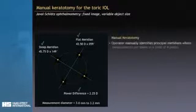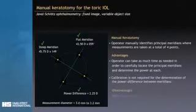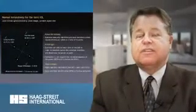So here we have the 3 things that we need for the toric IOL: the orientation of the steep meridian, the orientation of the flat meridian, and then the power difference between. And again, the advantage of this is the user can take as much time as they need in order to do a good job.